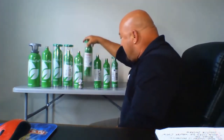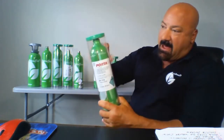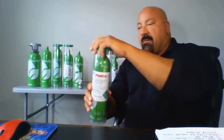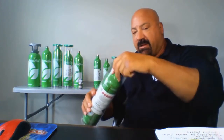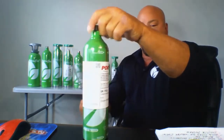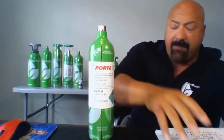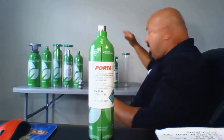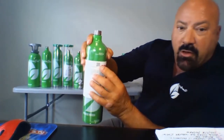So basically, when you get a cylinder, and I have a line up behind me, it's going to come in a box, and it's going to come like this, in a plastic tube, sealed up. The plastic tube usually doesn't have any tape around the top of it because they seal pretty tight. You're going to get your cylinder. It's going to have all your pertinent information on the label. And you'll notice what I was talking about earlier, a little QR code.